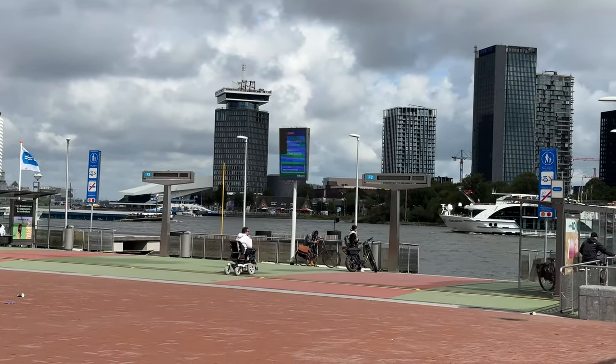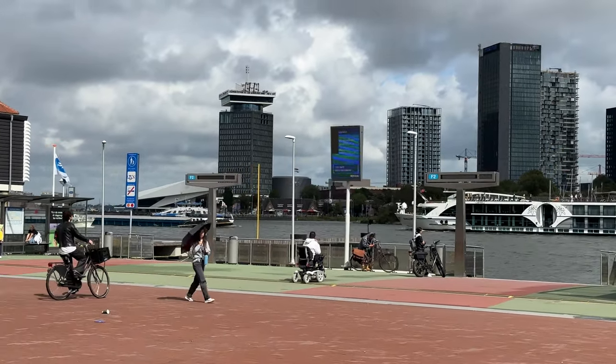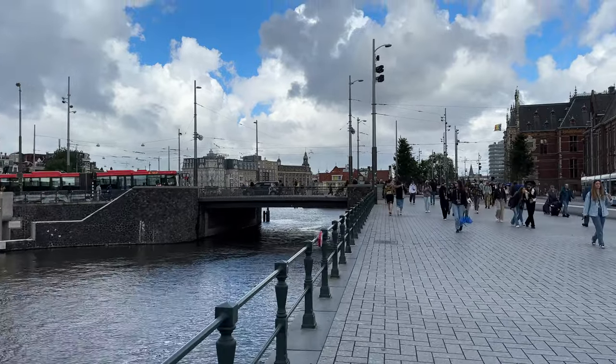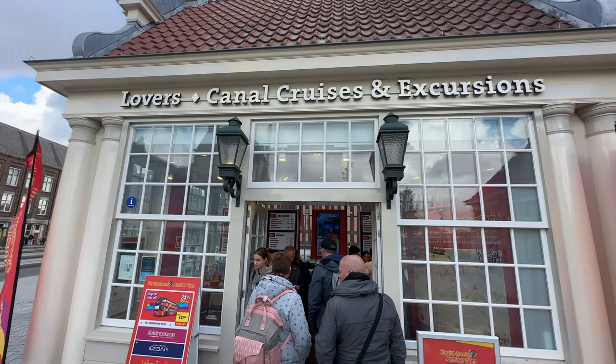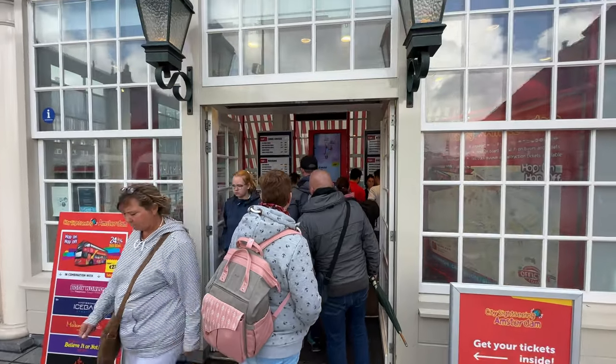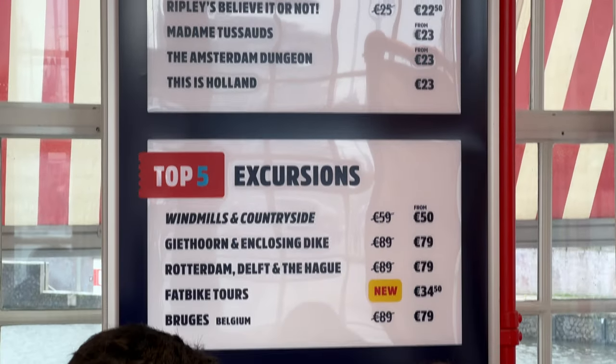We decided that we had no plans for our morning in Amsterdam. Both of us had never been to the place before, so we had a walk around and we came across this little kiosk, and we bought tickets for a canal cruise that lasted approximately 1 hour. There are loads of different canal cruises that you can pick from. Literally we went to the first kiosk which sold tickets for that.